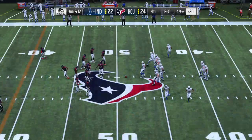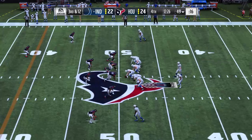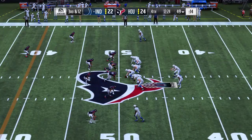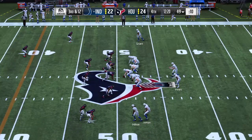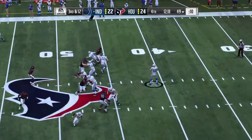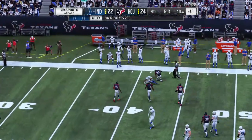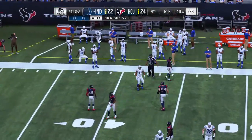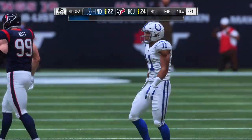The Colts on 3rd down. They've converted 1/3 of their opportunities, 3 for 9. This is 3rd down and 12. Luck now to throw. The pass complete to Ryan Graham, and he'll be brought down, it looks like right at the 40. They'll get 11, but still a little short.